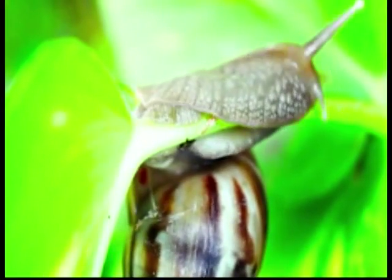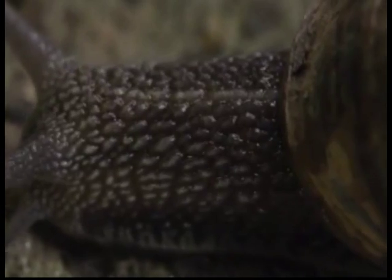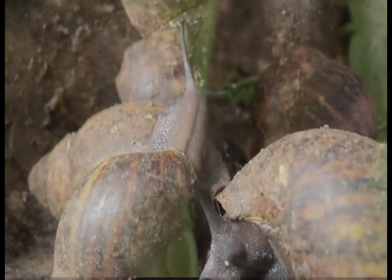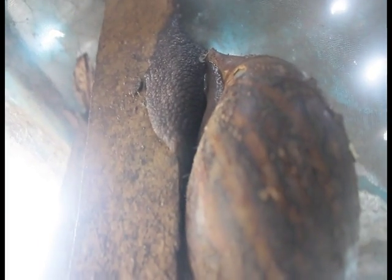Snails move at an incredibly slow speed. An average adult moves at a speed of 1 millimeter per second. While moving, snails leave behind a trail of slime, a lubricant they produce to allow them to easily move across any type of terrain without injuring its body.